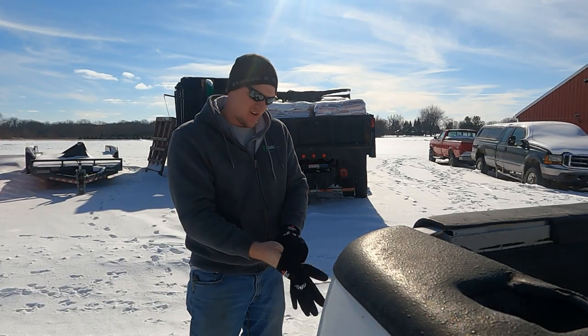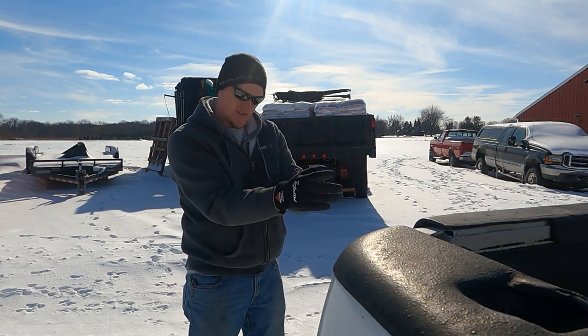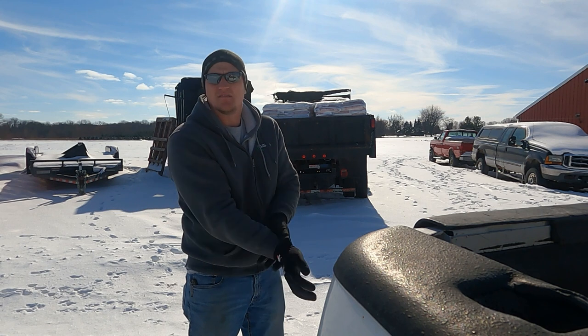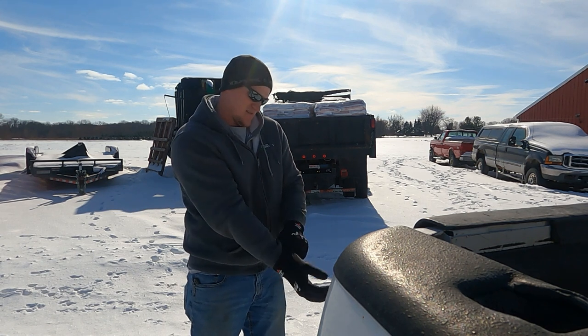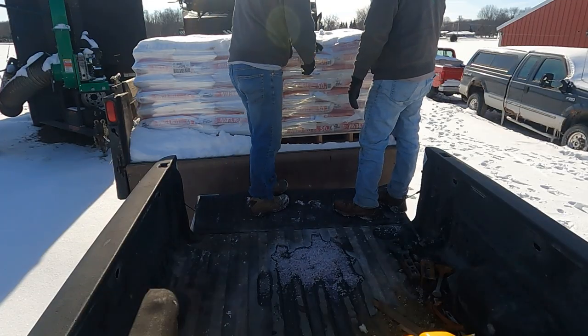All right, we got called up to do a salt run, so we gotta offload the salt from the dump truck and put it in the back of the pickup here. We use bag salt and we use a tailgate spreader. Eventually we'll upgrade and get a VPX 8000 or something like that.